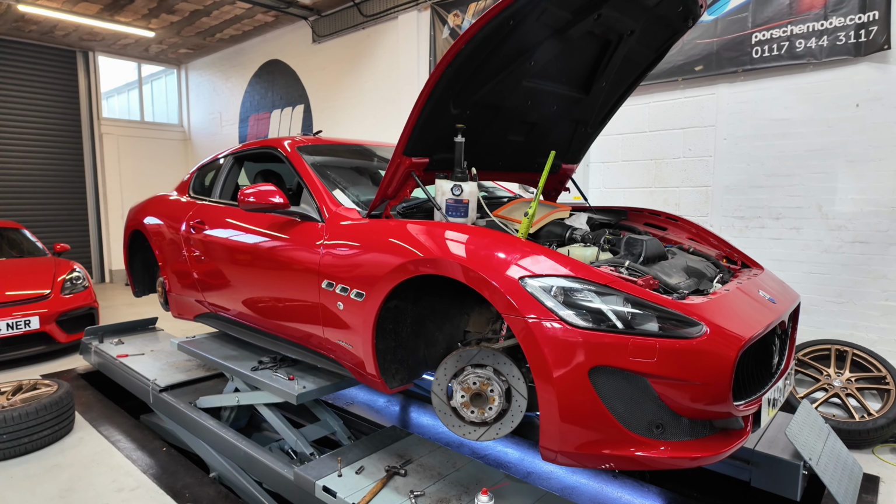We have a 996 in for MOT. Oh, that's nasty, isn't it? What's going on there on the paintwork? What was the issue with the headlight, Adam? It was the headlight switch.